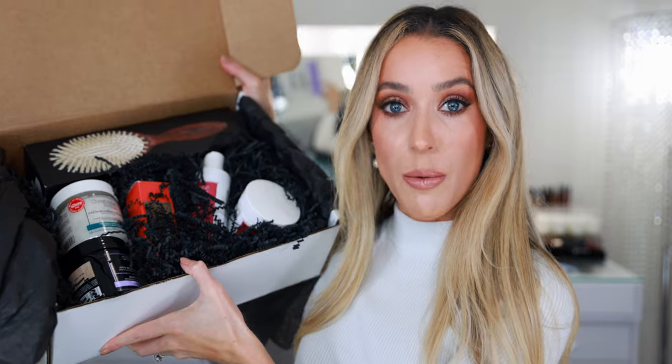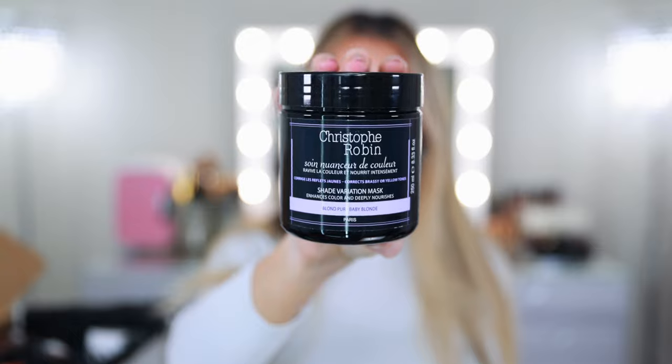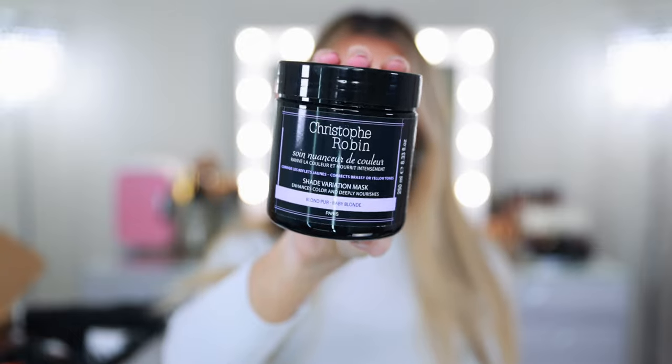They sent over a couple bestsellers and a few products that I was interested in trying. So they restocked my Shade Variation Mask in Baby Blonde. I still probably have maybe half a tub left, but I was planning to replace it immediately as soon as I finished, so now I already have a backup, which is great.